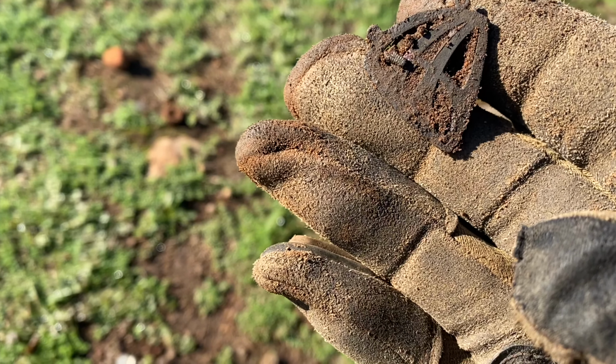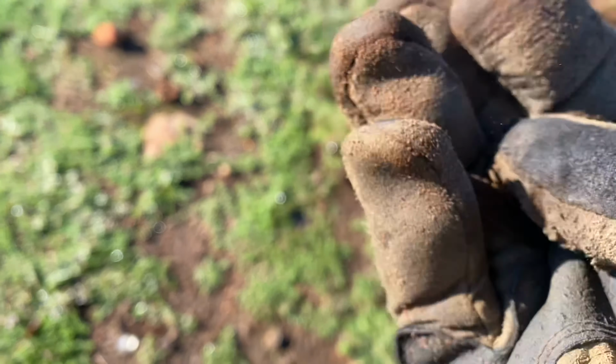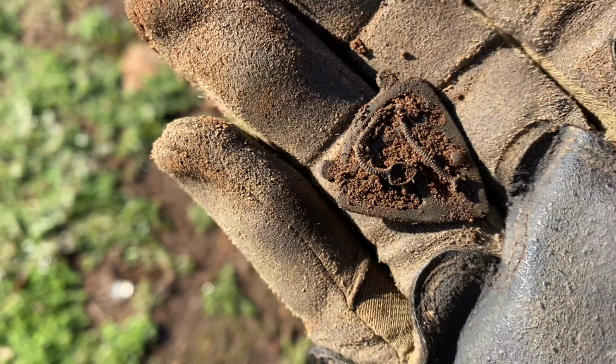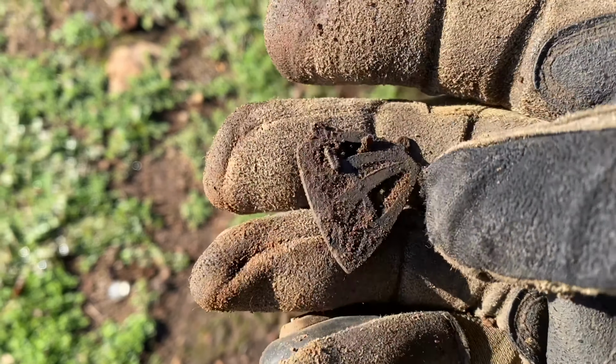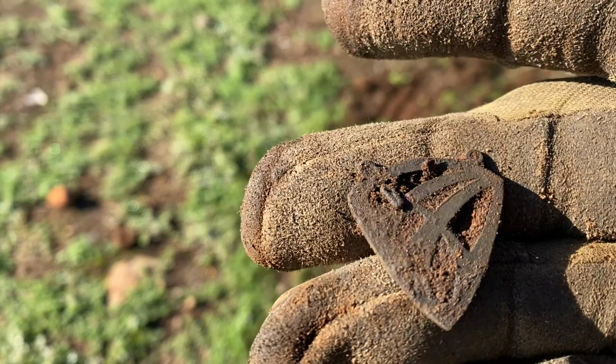Nice. Interesting. It's got an interesting thing on the back too. Alright, we'll put that away and we'll clean that up when we get home and show you what we've got. That's a very interesting brooch. Nice.